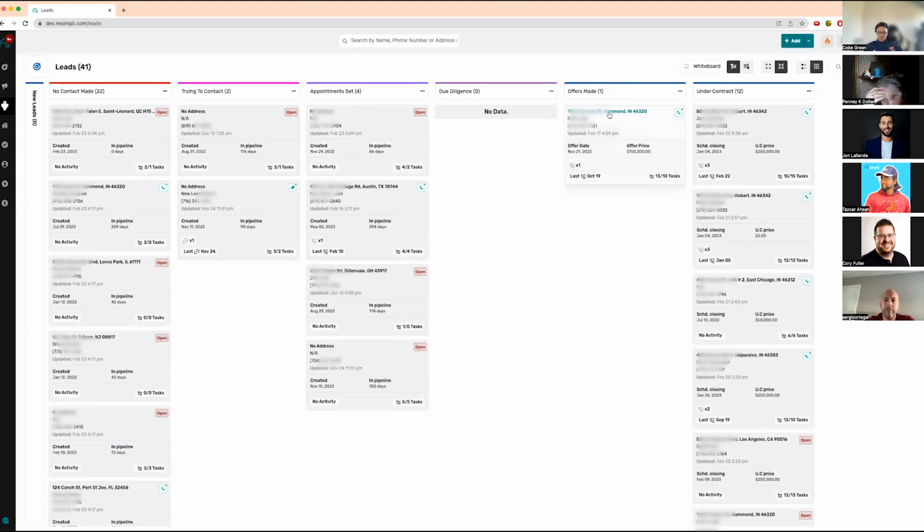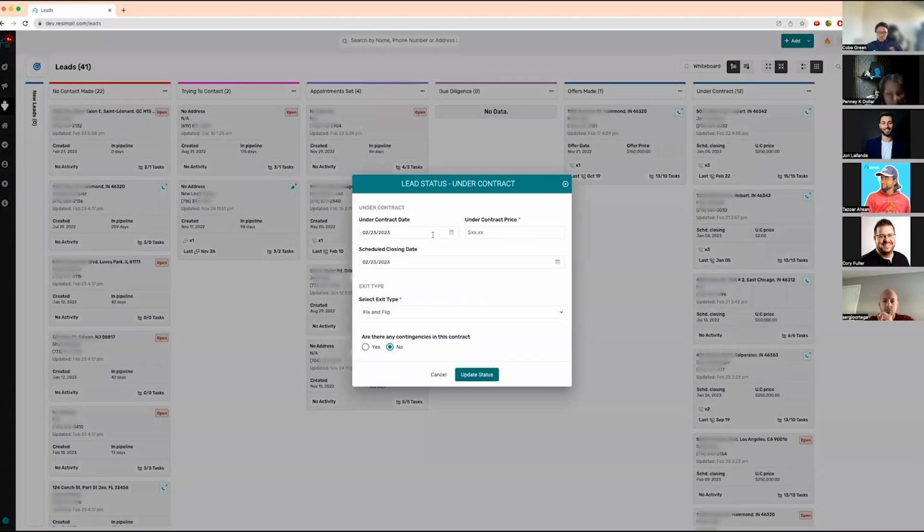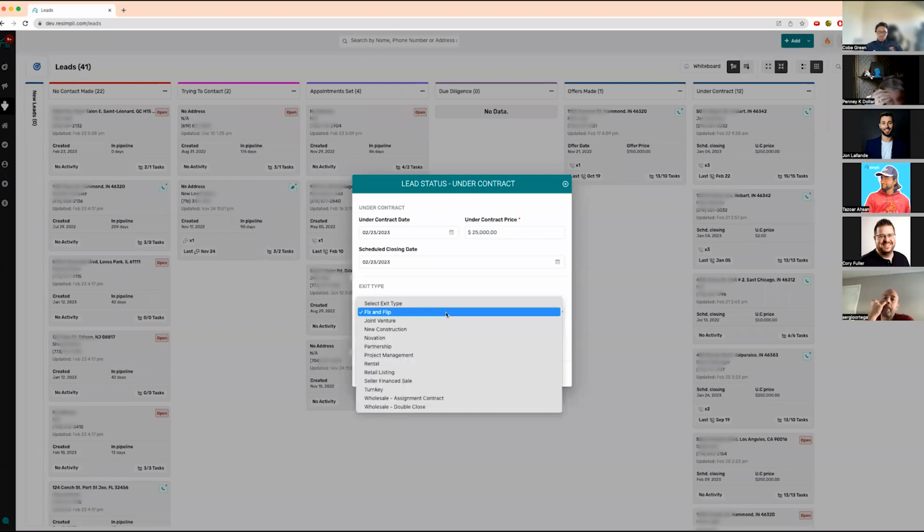And the way it will work is, let's say I'm moving a property from offer made to under contract, and I'm going to put some amount. Depending on what the exit is for that specific property, it'll either go to wholesale pipeline or it will not. So you have these exits. If you have wholesale assignment contract, then it will go to wholesale pipeline, or if you select wholesale double close, then it'll go to wholesale pipeline.